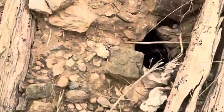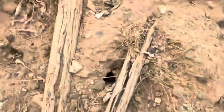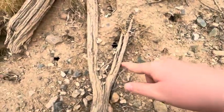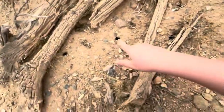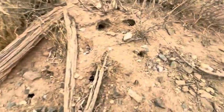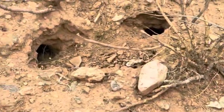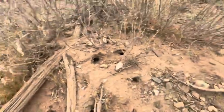So you see right here, there's tiny little spider webs on that one. Oh, so that's a tarantula. Yeah, so this is a tarantula hole. And then these ones are a bit too small to be any type of snake hole. But these are some good suspects for snake holes.